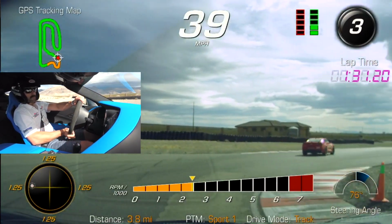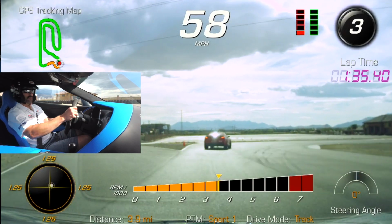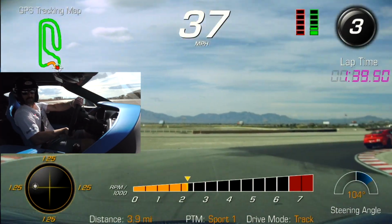There we go. Get down there. Good. Yeah, just like that. Gentle braking here. Good momentum. Looking to the right. Tighten it into the apex here.